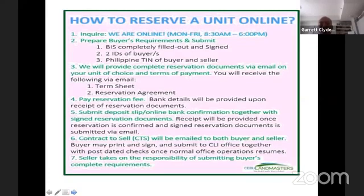Those deposit slip and bank confirmation have to be emailed to ensure we can trace the deposits, because we have a lot of reservations every day. We have to make sure it will not be lost. So just send us a copy. Once we receive the copy, we will book the account. By then, we will prepare the contract to sell, which is very important.